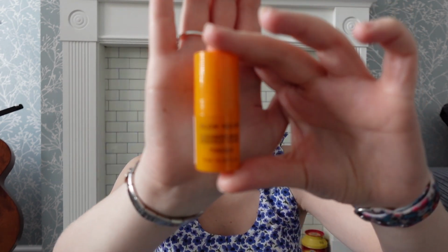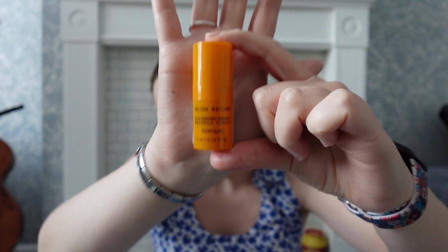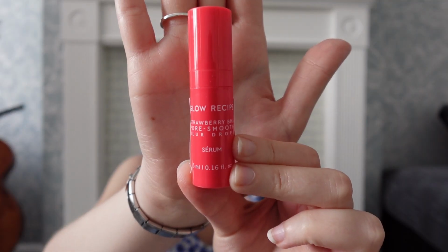First one is the Glow Recipe Cloudberry Bright Essence Toner. So I do have another toner I could potentially take with me on holiday as well. I might take both of them just because I don't know how long they're going to last, but yeah, that is the other Glow Recipe. And then the last Glow Recipe product I got in the box was the Strawberry BHA Pore Smoothing Blur Drops, and it's a serum. This is what this one looks like.